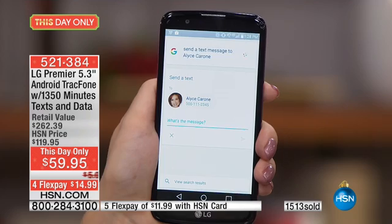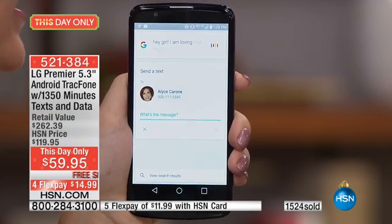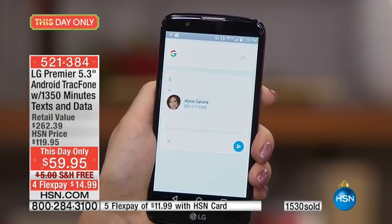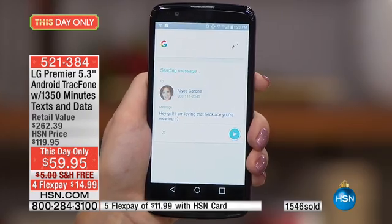Text Alice Carone. Sure. What's the message? Hey girl, exclamation point. I am loving that necklace you're wearing. Smiley face. Got it. Do you want to send it or change it? Send it. Okay.